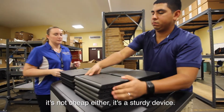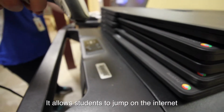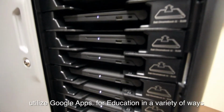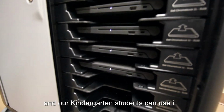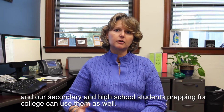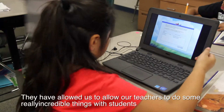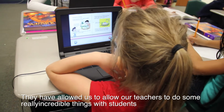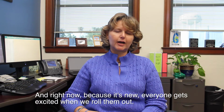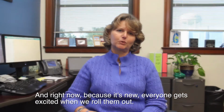It's a sturdy device. And it allows students to jump on the internet and utilize Google Apps for Education in a variety of ways. Our kindergarten students can use it, and our secondary and high school students prepping for college can use them as well. They have allowed our teachers to do some really incredible things with students, and right now, because it's new, everyone gets excited when we roll them out.